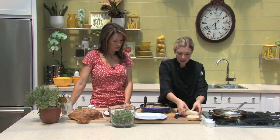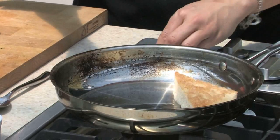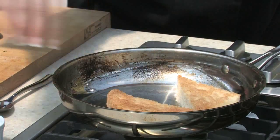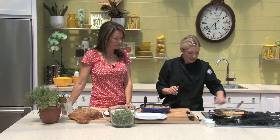So I have some focaccia here that I just cut into triangles, and I'm just gonna pan fry it a bit. That just makes it extra good. Crispy and crunchy. So we'll just throw that in some oil for a minute or two. Like I said, you can do it on the barbecue as well, which would be nice. So we'll just get that browned up, and we can plate this.